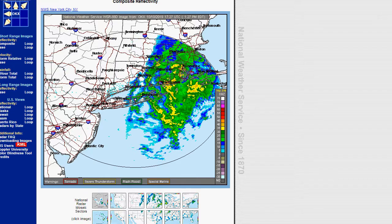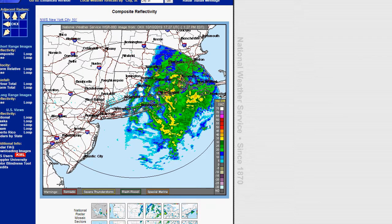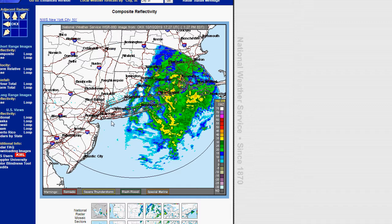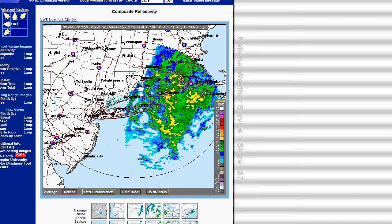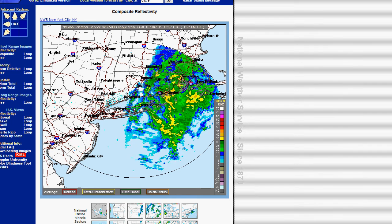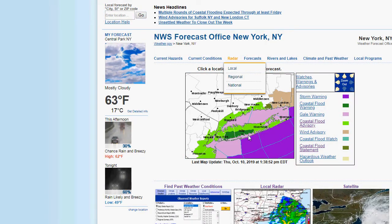So looking at the radar, you will see that we have some showers over Suffolk County that are trying to work their way back west again. But you can see it's completely dry over here, completely dry. So we're going to look at a couple of observations across the area. So we'll start on Long Island.